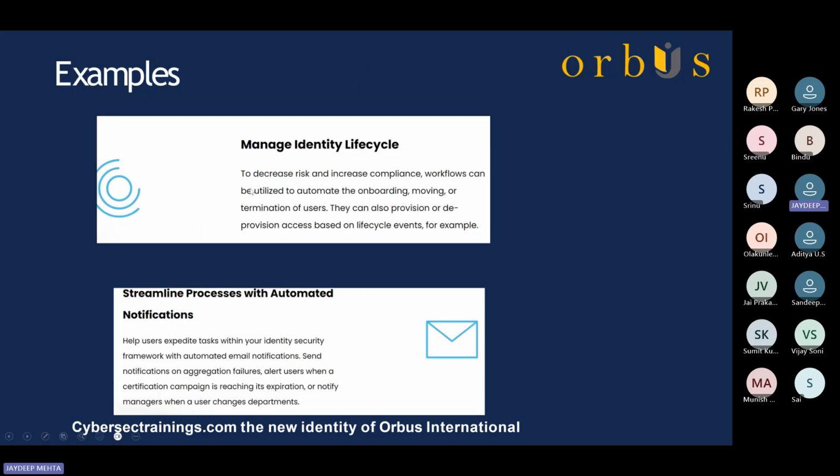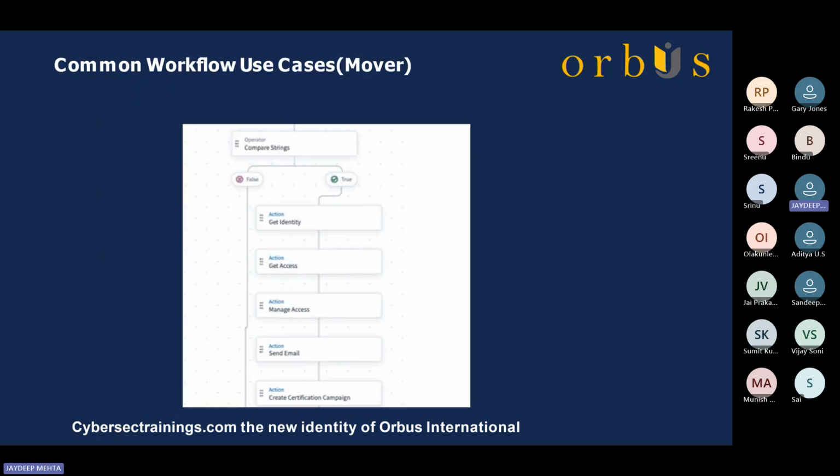There are some examples at a high level, like what you can do is manage identity lifecycle. So with workflows, you can manage your identity lifecycle to automate, as I discussed, right, onboarding of joiner, mover, leaver scenarios. You can automate it. You can provision or deprovision accesses along the way based on your lifecycle events. You can streamline the processes with automated notifications, as we discussed earlier, like source fail, like connectivity failure, then you can automate notification, automate creation of IT tickets. Or if you have disconnected applications, right, you can create periodic reminder notifications, failure notification, alerting. So all of these is something that you can leverage from your SailPoint workflow engine.